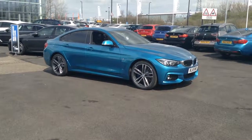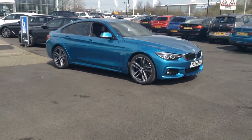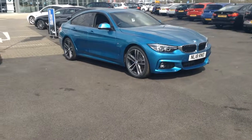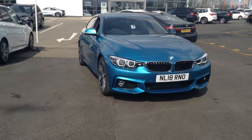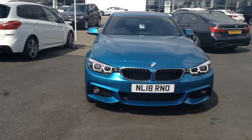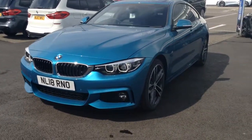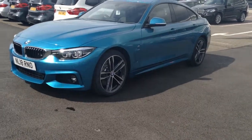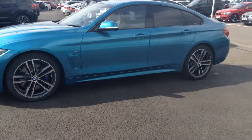We're delighted to offer you the 18-plate BMW 440i, only with delivery miles on it, making massive savings from new. As you can see, it has front sensors, 19-inch diamond-cut alloys. The car itself has privacy glass in it, M Sport Plus package.